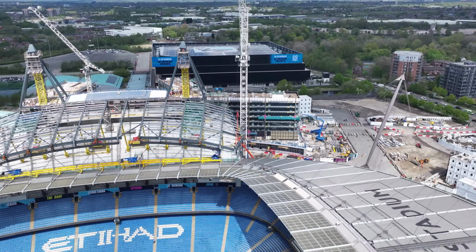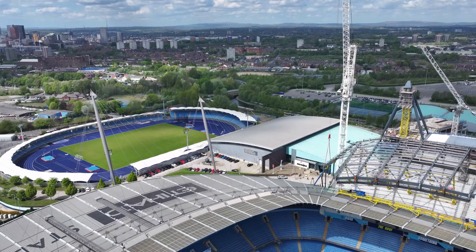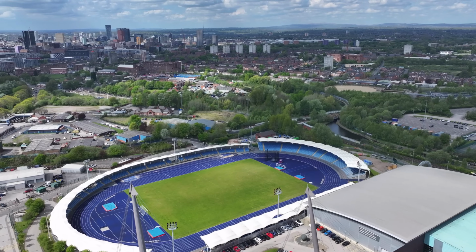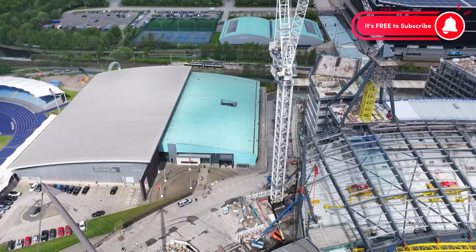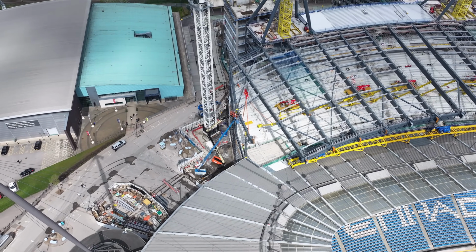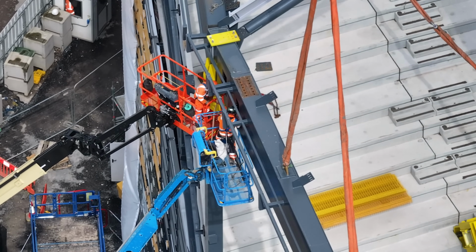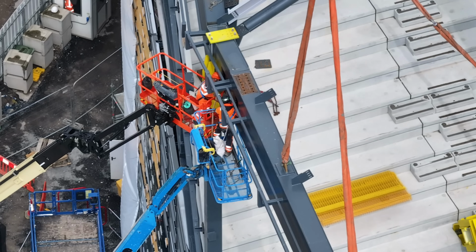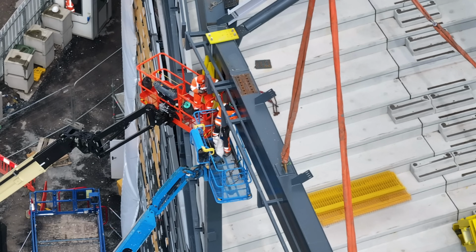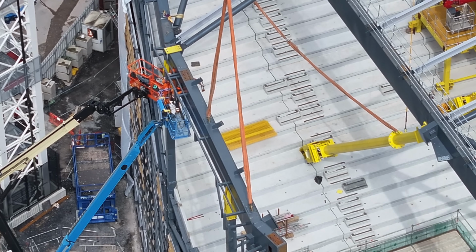We're going to see. I'll go further over and see if they're actually doing anything on the one this side, or has that been there a while? No, they're still working on that. So I think that's the first where we've seen both big cranes doing a lift. I know it's not quite such a major lift, but they're still not small.